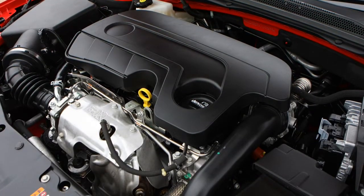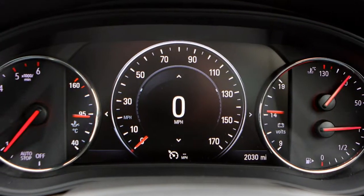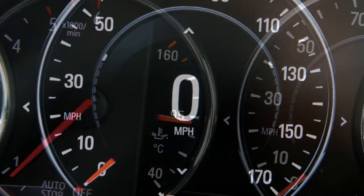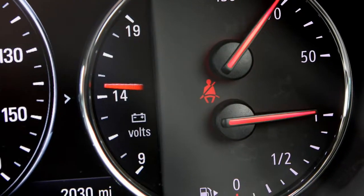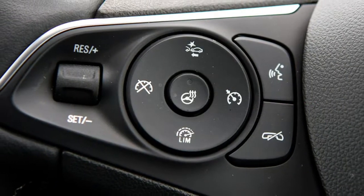Power ranges from 110 horsepower to 260 horsepower. New 1.5-litre petrol, plus carried over diesel. 6 turbocharged choices in total. There are 6 engines to choose from, 3 petrol and 3 diesels, all of which are turbocharged. Only the 1.5-litre petrol is a new unit, the rest are carried over from the previous Insignia.